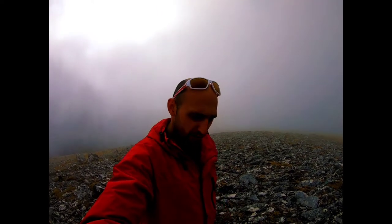I was hoping to get further along, but it's quite tough terrain. I'm struggling a little bit. So hopefully I can get off over here and get a pitch sorted.